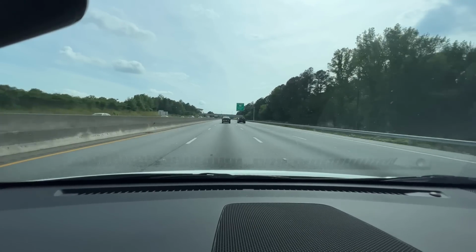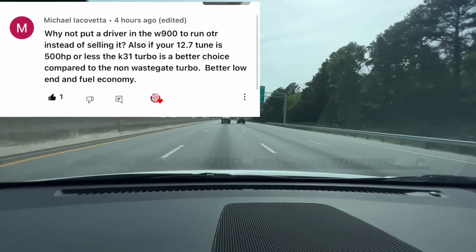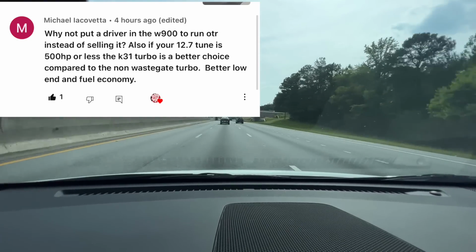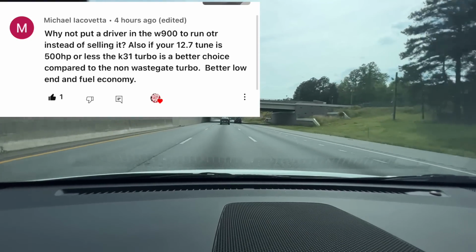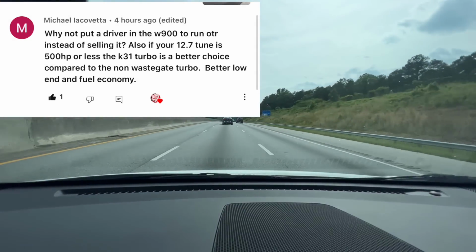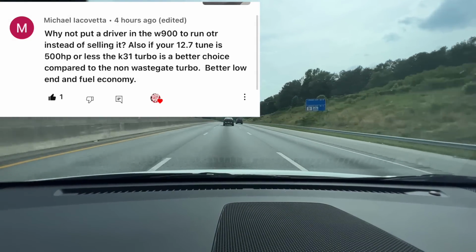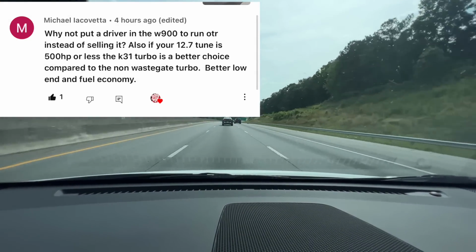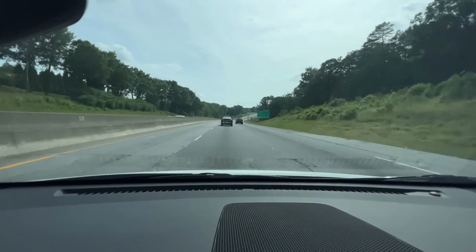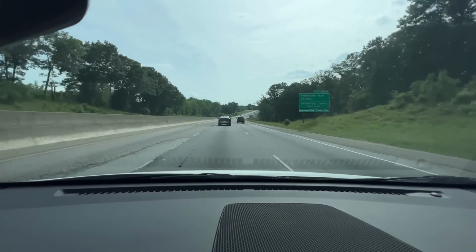Niner. But anyways, the other part of that comment up there was this new turbo I have coming. It's called a K31. It's got a wastegate, and this guy's saying if you're not going over 500 horsepower, which, if you want to blow your motor up sooner than later, go ahead and push it to 600 horsepower. That 1702 turbo could go up to 1,050 horsepower. I'm not trying to go that crazy. I want reliability.